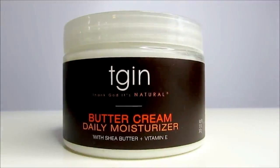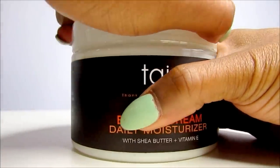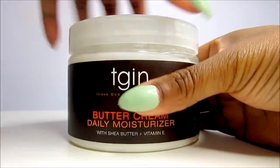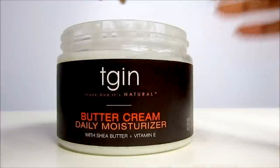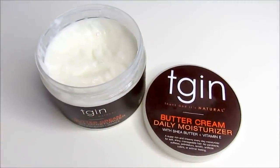This is the Buttercream Daily Moisturizer, which is enriched with shea butter, cocoa butter, and vitamin E. It hydrates your hair, improves manageability, reduces frizz and flyaways, promotes hair growth, shine, and softness. So we're going to take a small amount of the Daily Moisturizer, and we're focusing more on the ends of our hair, but you can put it on the rest of your strands.